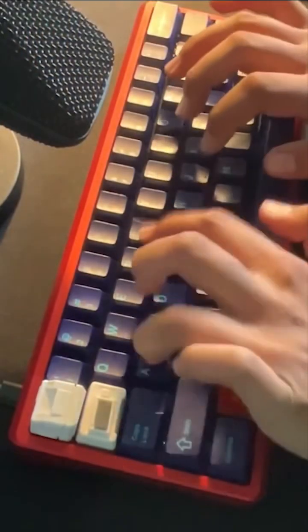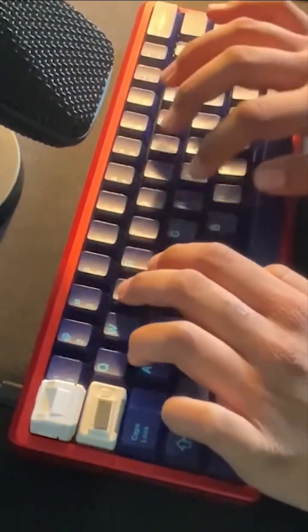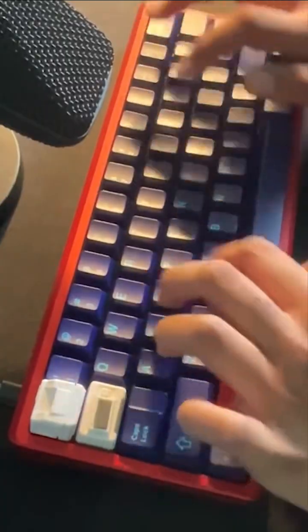The Frog Mini is also my other most favorite board of the year. It sounds clean without really any type of foam, kind of because of the brass weight, and any switches or keycaps used really just sound pretty dang good on it. And the typing feel is very consistent.